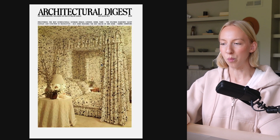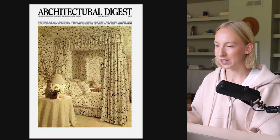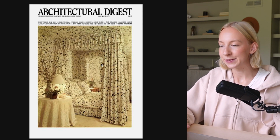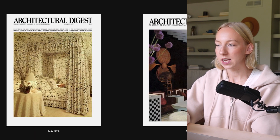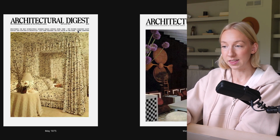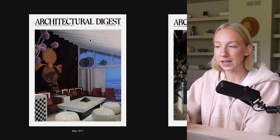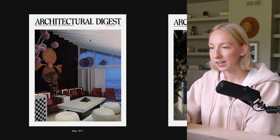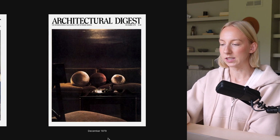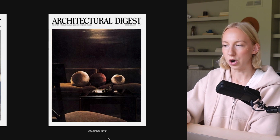Look how crazy, like the wallpaper that matches the bedding, that matches the curtains over the bedding. Crazy. And they've got the wallpaper on the ceiling. I think that's cool. From here to here, they have changed the tagline again, and they've dropped the call outs. So now the tagline is International Magazine of Fine Interior Design. This one's kind of cool here. It says the last one of the 70s, December 1979. Kind of a cool dark photo.